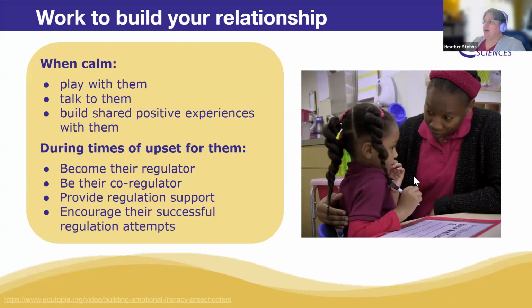So this teacher here is talking with a student. She's at her level. She's not standing up above her. She's got her hand on her to offer some support. The student looks a little nervous or upset. Okay. So now you're working to build your relationship with the students.